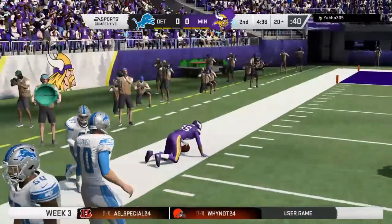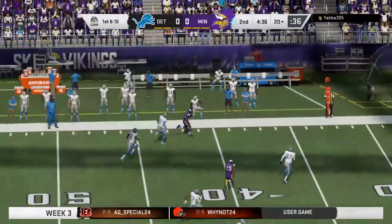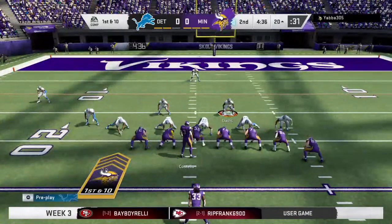Well, that looked for a second like he might take it all the way, but as it stands, it's still a massive return. And he'll have a short field to go as this drive starts on the fringe of the red zone at the 20.